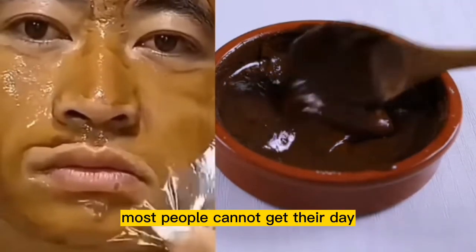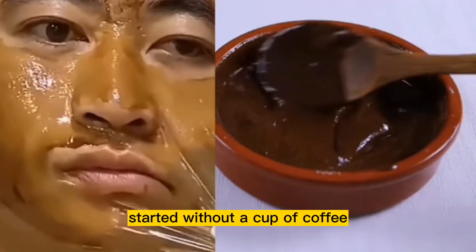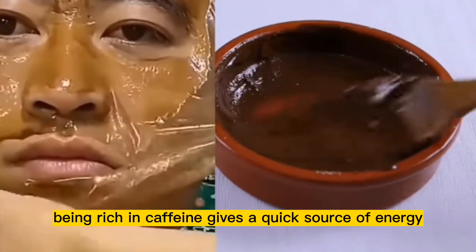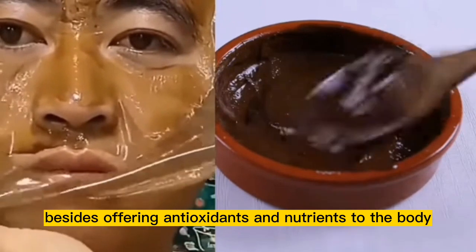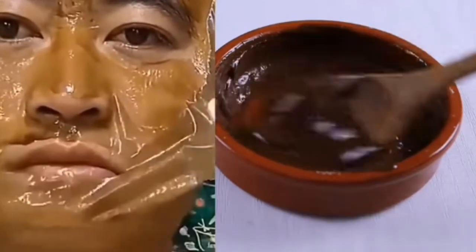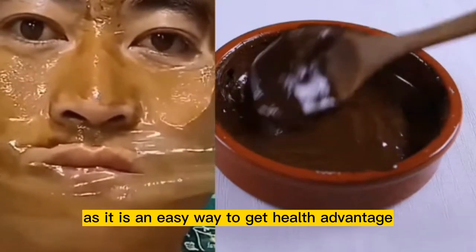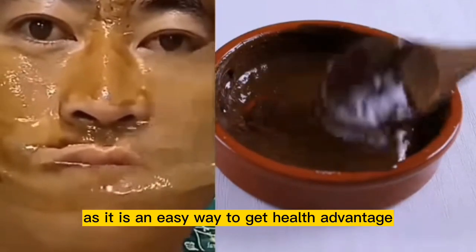Most people cannot get the day started without a cup of coffee. Being rich in caffeine gives a quick surge of energy besides offering antioxidants and nutrients to the body. Adding coconut oil to coffee has been popular for centuries as it is an easy way to get health advantage.